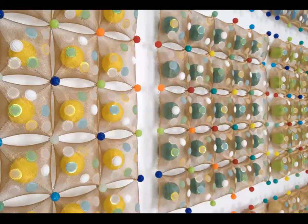I made 225 bronze mesh pillow-like forms and created 9 grids. There were also small circles of origami paper that I glued to the mesh with clear silicone. And then I had small balls of glass frit. The piece was about color, pattern, and design.